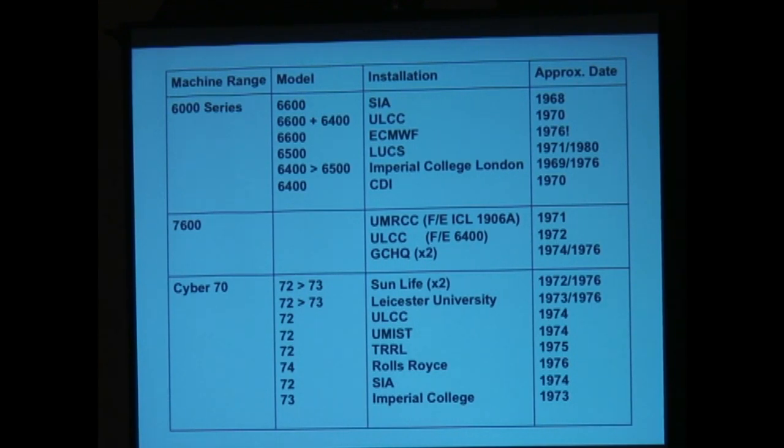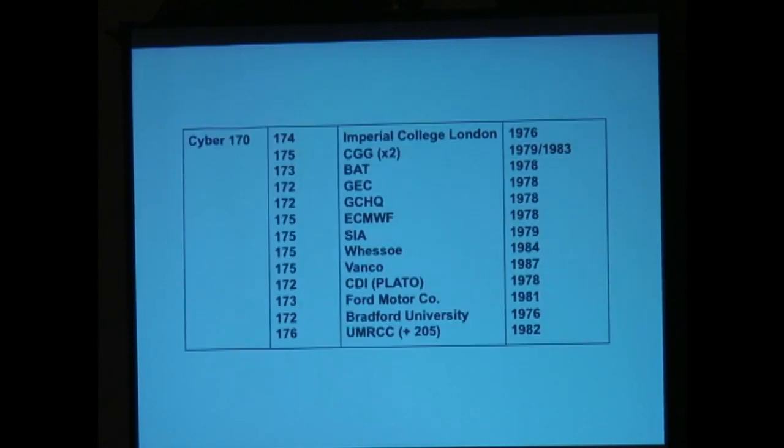The Cyber 70 was slightly more successful in terms of numbers, and in fact one of the first customers was Sun Life Assurance, which was a great departure from selling to universities and research establishments. But they were somewhat unique in that the machine that it replaced was a KDF9. So, as you can see, there are a bunch of heavy engineering uses and university uses of the Cyber 70.